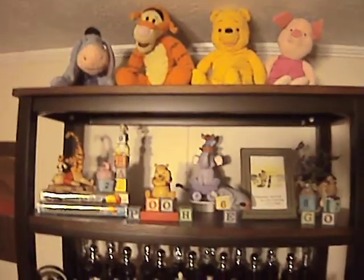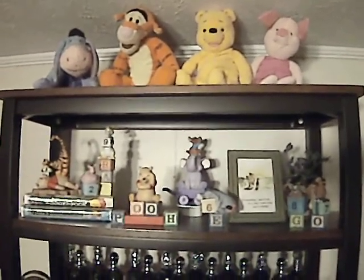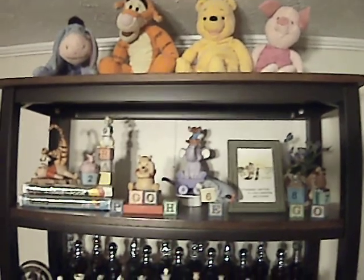Alright, so here is a quick tour of my office, as it is. We start off in the living room because the office has gotten too big. This is our communal shelf. This is Pooh, my wife's collection of Poohs.